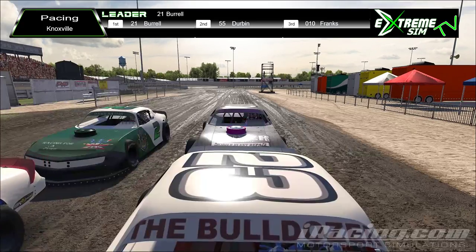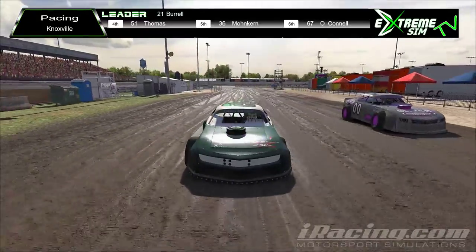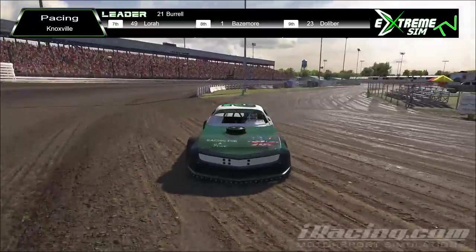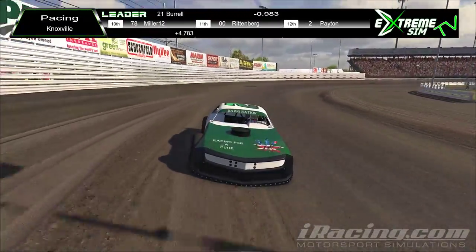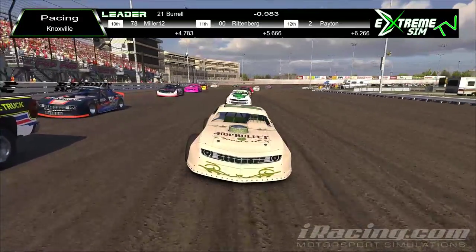Kurt and his 00 ride is going to be 11th. 12th is going to be Mike in that number 2. 13th is going to be Scott in that number 3. 14th will be Kevin in that number 30. But according to my telemetry here, they have it rolled out.